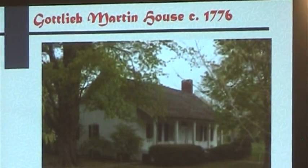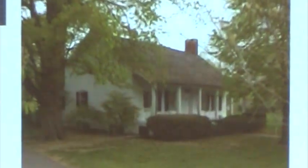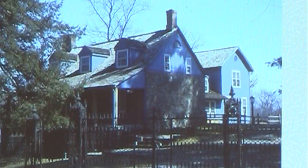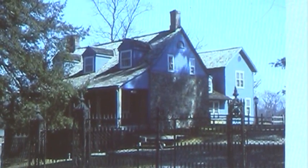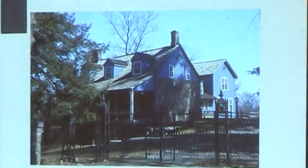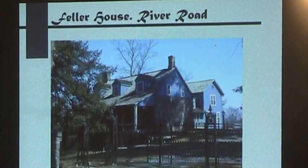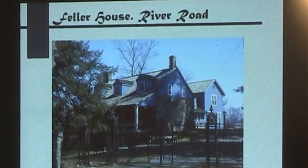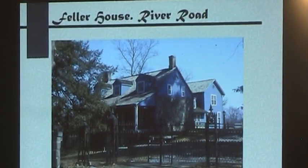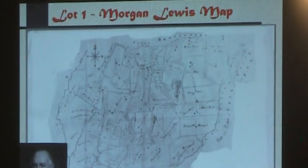So it's on the same area that probably the original Martins had the lease for, but they have another descendant who built a house there. The Feller house is on River Road. And the Fellers are one of my ancestors. If you're going toward the bridge, the Kingston-Rhinecliff Bridge, and you go to the right, it's like the first building that you come to. And it's just very near the Rhinebeck Red Hook line.